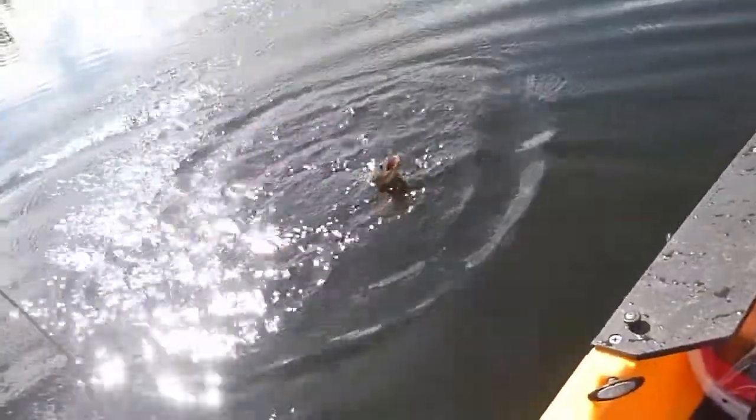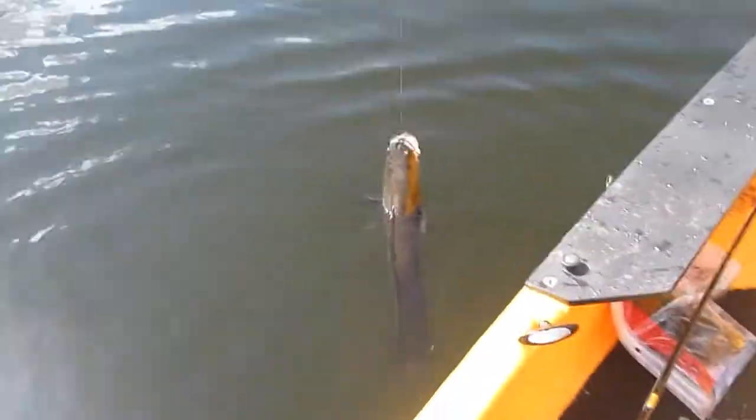But I don't think I'm sticking my hand down in his mouth to get that thing out. But if I can get a still picture of him, that might be nice. Going around in circles here. Yeah, he's got a mouthful of teeth in there, so I'm just going to cut him loose after I take maybe a still picture.